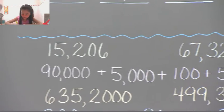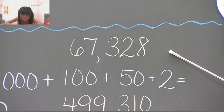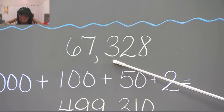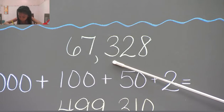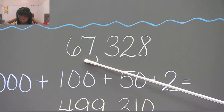Let's look at this number. How many digits does this number have, Anna? 5. Yes, what is this number? Read it nice and loud for me, Jackson. 67,328. Excellent job. Now, if I were looking at just the 3, what house is just the 3 in? Hundreds. Good. What about just the 7?